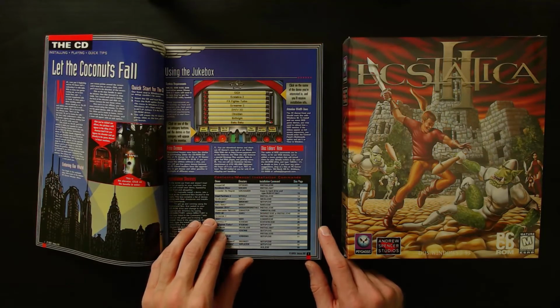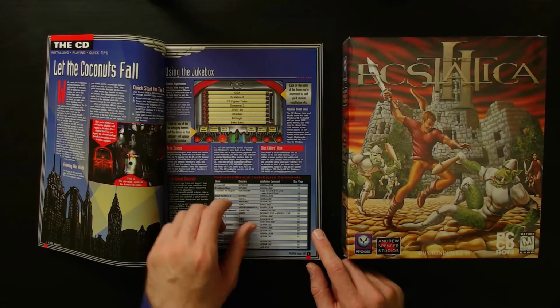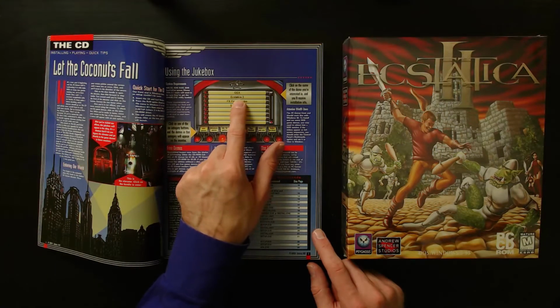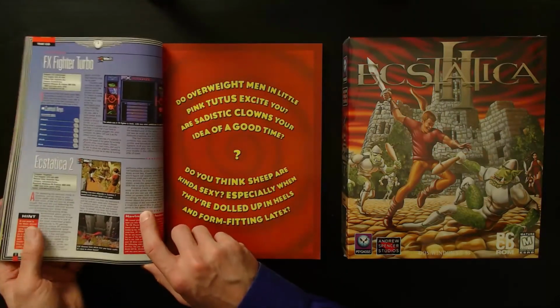And getting demos on CDs was really how you got demos, because downloading would take a long time, or you didn't have the internet at all. But here there's a list of all the games, and the second one is called Ecstatica II. Okay, so here we are at Ecstatica II.